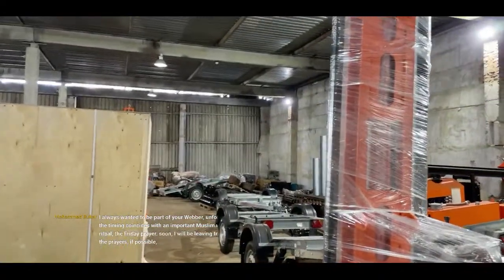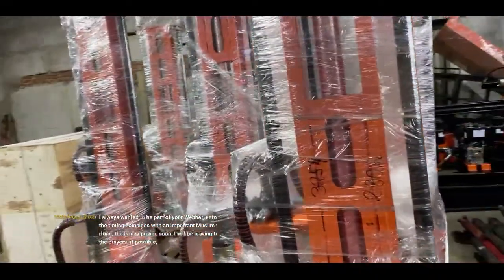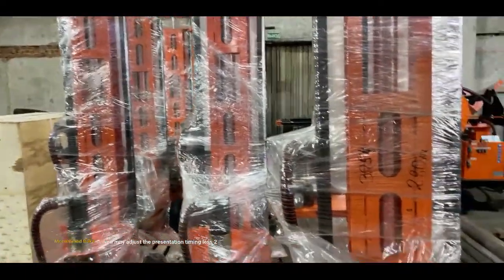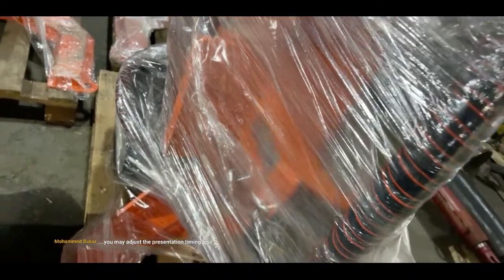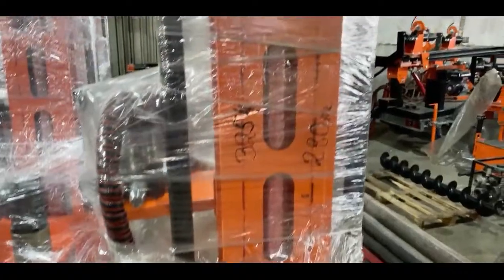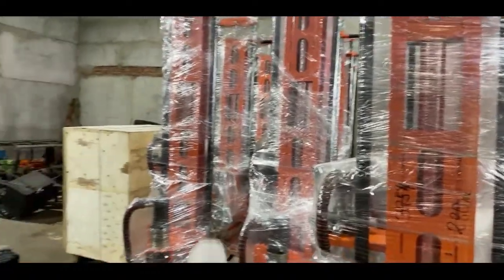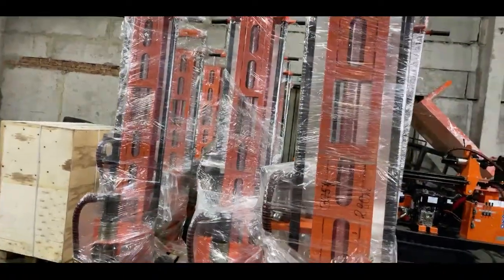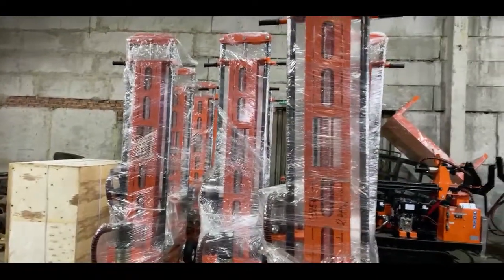So, and here, with every drilling rig, there is of course a factory plate, right, which is put right here. We cannot clearly see it, but once it's unpacked, the plate is fully visible. There is an indication of the numbers for each drilling rig. So they have their factory numbers.